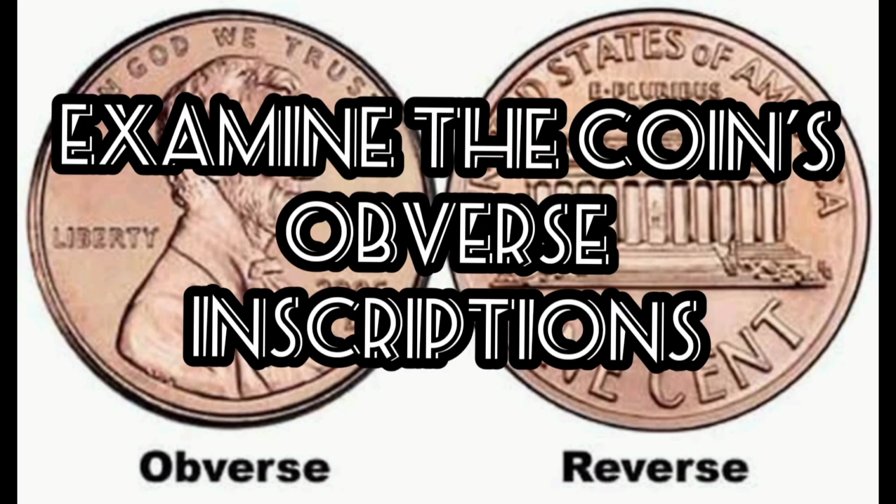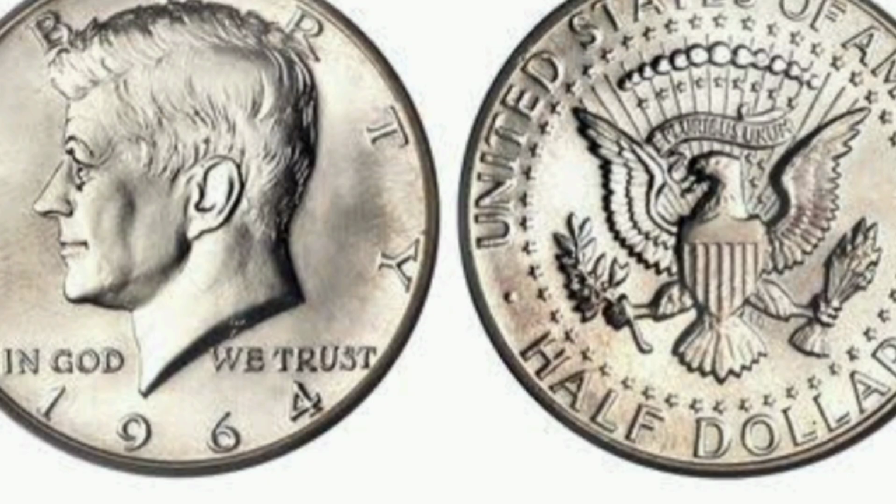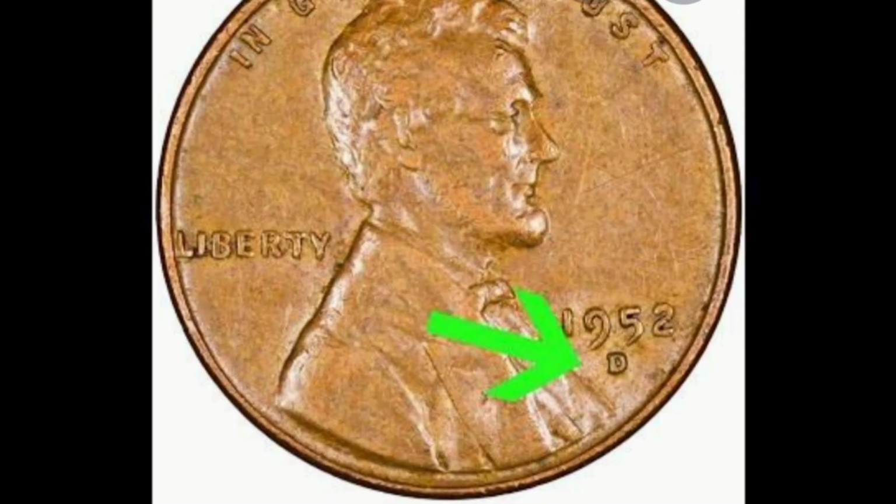Number 4. Examine the coin's obverse inscriptions. Look carefully for anything in the lettering that seems odd or unusual. Many double die varieties show doubling in only part of a word. Die abrasion, polishing, or greasy dirt collecting on the die face can cause letters to fail to strike accurately upon the coin. Turn the coin around and look at it from different angles. Check carefully for missing letters, doubling, and other oddities in the inscriptions.